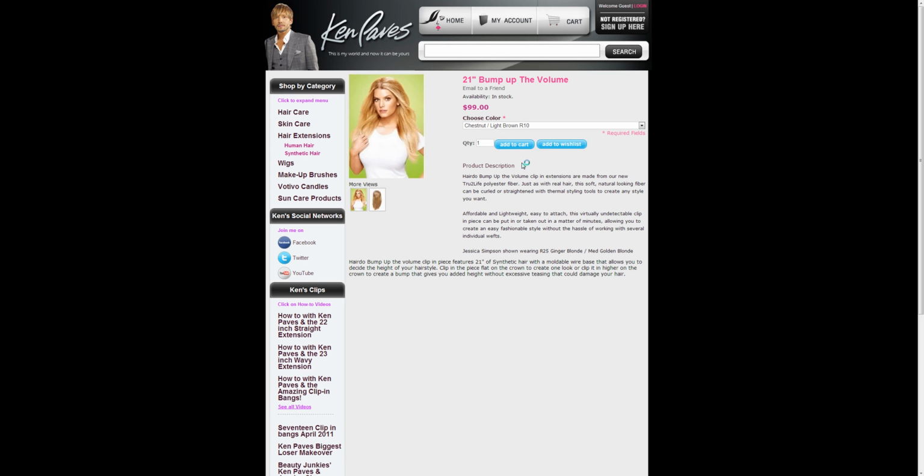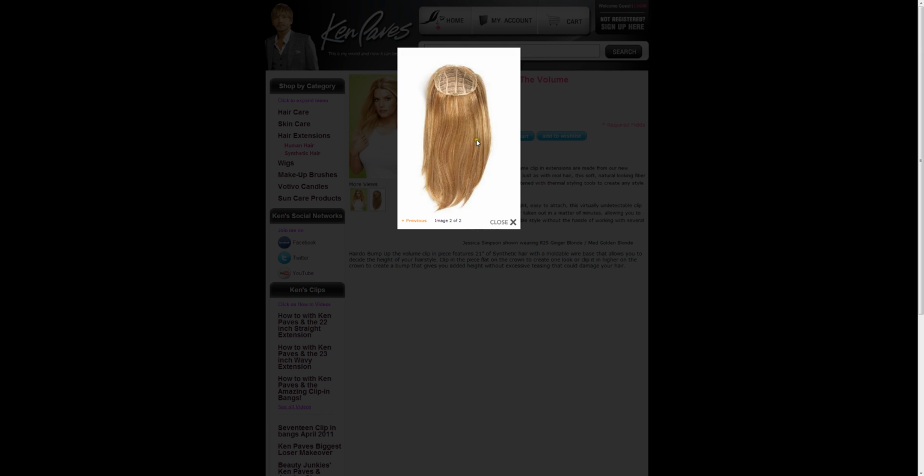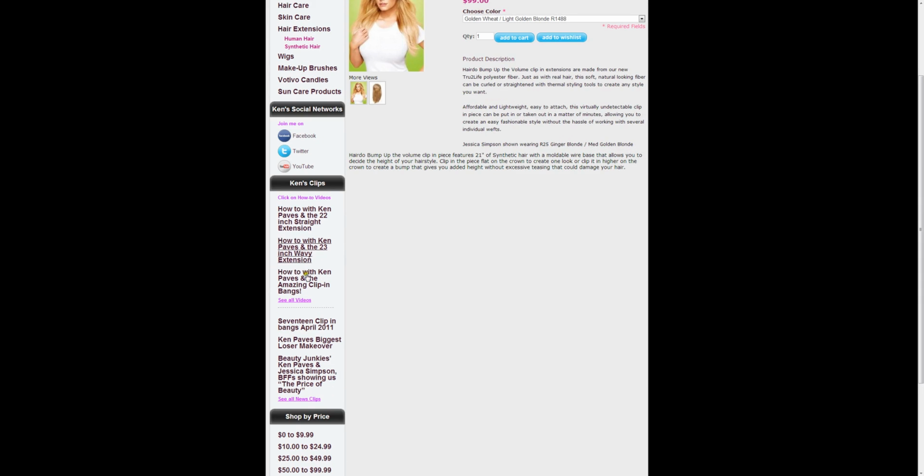let's say this 21-inch bump up the volume, you can see that if you click on an image, it pops open a larger view. You can go through each image one by one and see the product up close. And if they have different options, we're handling all the different attributes of one product. So you can even have different prices, even different shipping on different attributes of a product. I'll show you that in a couple minutes here. You can choose the quantity and then go to the checkout. But that's one product checkout system.